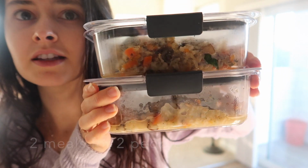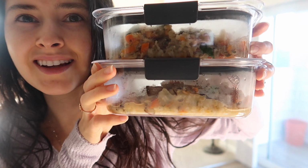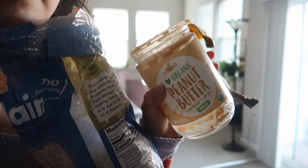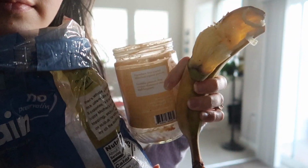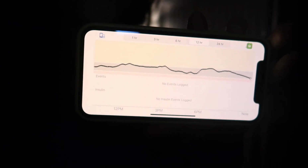The soup only made really like 2 meals because this is like a good portion and that's not a lot. So I'll probably have to eat something with that. But after dinner, my blood sugars were 163, and I went ahead and had my little evening snack of banana, rice cakes, and peanut butter. My husband likes the same thing, but he uses chocolate chips.